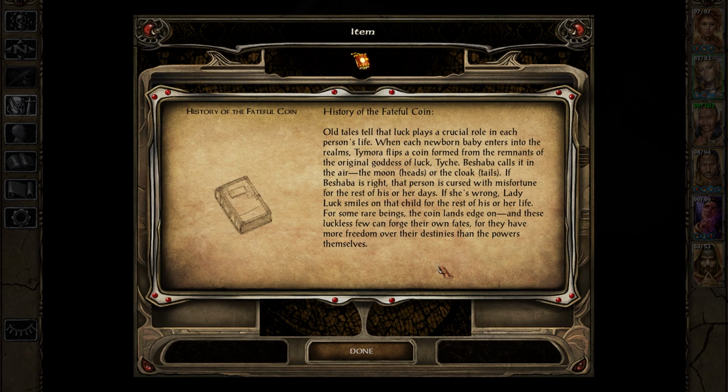Old tales tell that luck plays a crucial role in each person's life. When each newborn baby enters the realms, Tymora flips a coin formed from the remnants of the original goddess of luck, Tyche. Beshaba calls it in the air, the moon heads, or the cloak tails. If Beshaba is right, that person is cursed with misfortune for the rest of his or her days. If she's wrong, Lady Luck smiles on that child for the rest of his or her life. For some rare beings, the coin lands edge on, and these luckless few can forge their own fates, for they have more freedom over their destinies than the powers themselves.